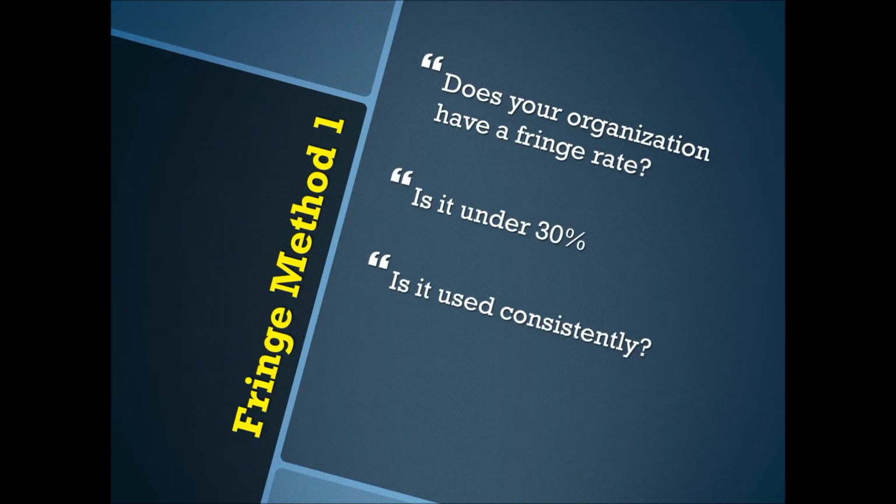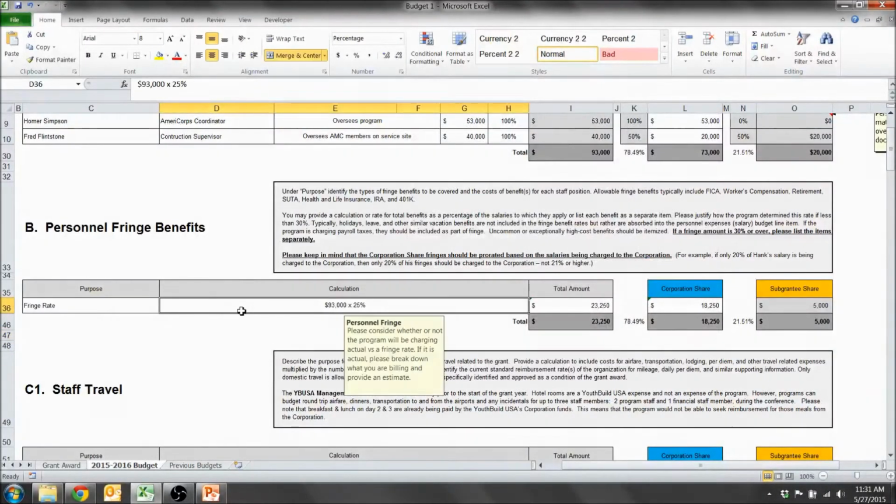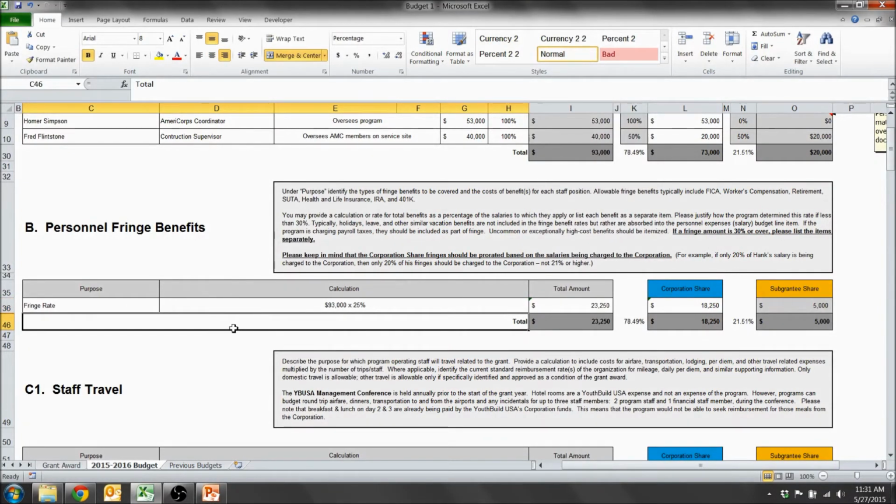So even if your rate is less than 30%, but it isn't a consistent rate that your organization is using, then you still need to break that out line by line. So if your organization doesn't have a consistent fringe rate, or if that rate is above 30%, that's when you need to break it out line by line.